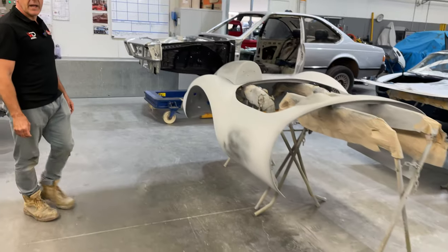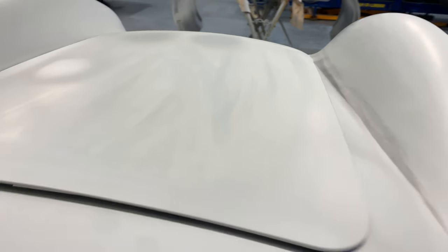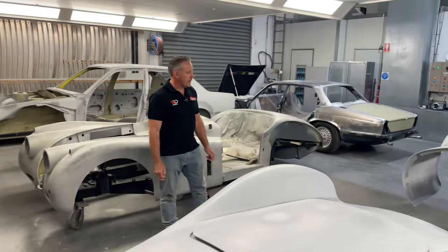And you've got an aluminium bonnet. Aluminium bonnet. It had a fiberglass bonnet, so we've made an aluminium bonnet for it. The grill's been remade. So, a lot of accent pieces that we've made for this car. And is this going to be a road car? It is, yep. Fully registered road car.